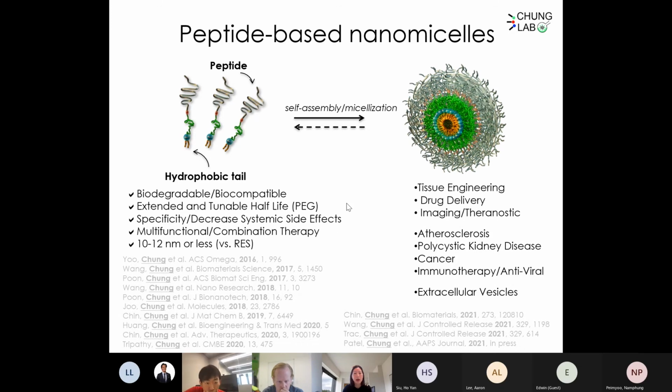I'll touch mostly on atherosclerosis and polycystic kidney disease, although we have different types of efforts in cancer and immunotherapy and antiviral effects. And we have a growing effort in engineering extracellular vesicles, and hopefully I can share with you some of that work next time.